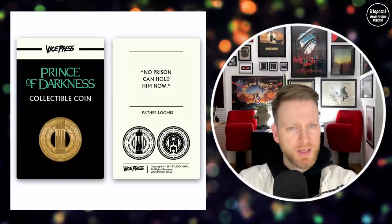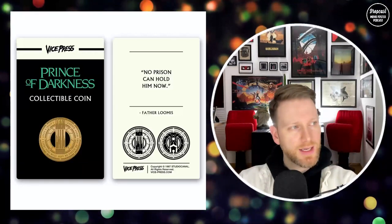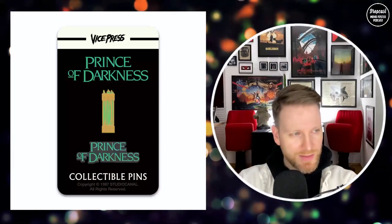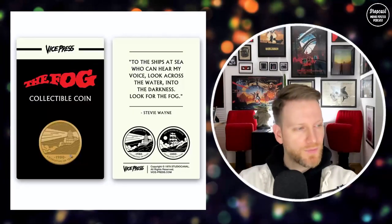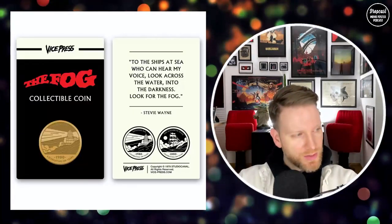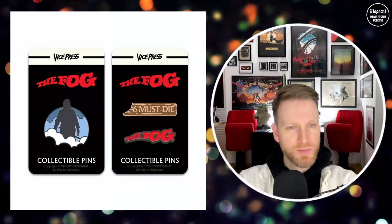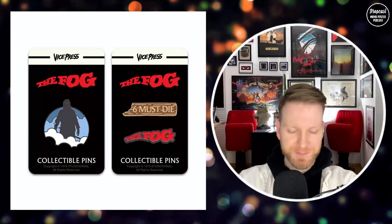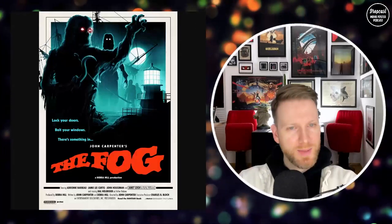Then we have the Prince of Darkness here, coins, looks amazing, got the little cutout here, so you can see, and then we have the print combo of the title and the most obvious thing from the movie, which is also incorporated here in the print, which looks amazing in this form. Then we have The Fog, the choices for the Elizabeth Dane and Antonio Bay there, definitely very cool. Having the pins, which look really cool as well. Having the Six Must Die in there, and the leopards coming out of the fog there, looking really cool. Got the print here as well by Matt.